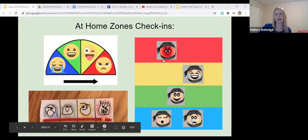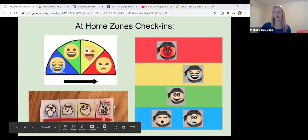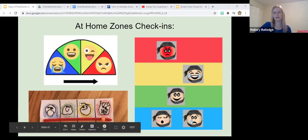On the right-hand side, I have a zones chart based on ninjas because I had a student that was super into ninjas. So we went with that, and we wanted the child to be interested and engaged. So we made him a ninja zones chart. That works. Or on the bottom left, this child drew out their own emotions and colored it to match the zones, and just used a pipe cleaner and a bead to be able to move through the zones and check in with his family.